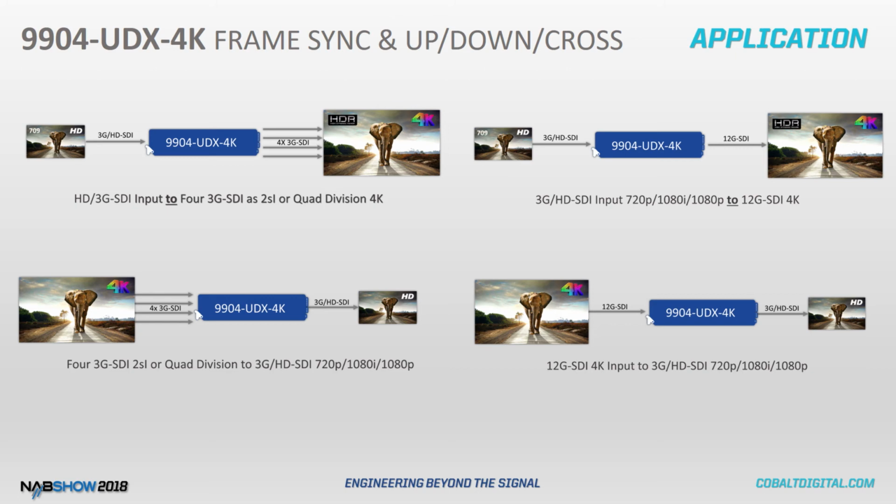Down below, showing the reverse. See, we will be adding the HDR support to get you back down to 709.